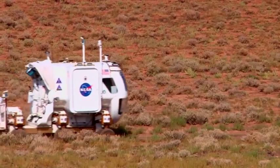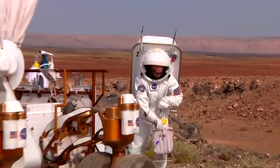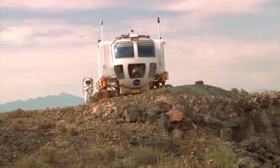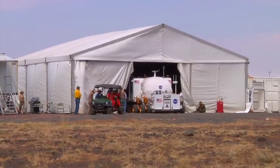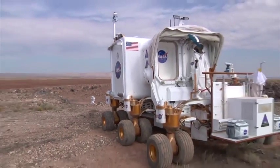DesertRat stands for Desert Research and Technology Studies. This is a group of engineers and scientists. We're looking to test out new concepts, procedures, equipment like rover concepts to see how they work in the field environment. So the team tests these technologies to make sure that in future human spaceflight missions we'll be able to do science as best as we can.